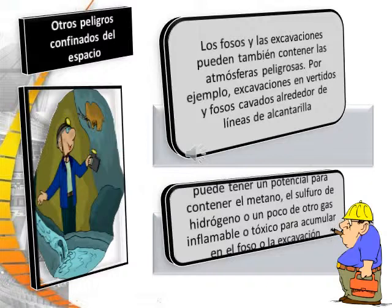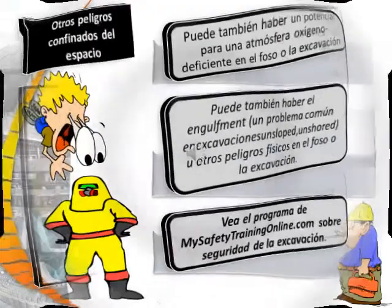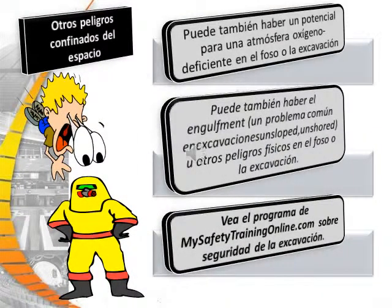Trenches and excavations may also contain hazardous atmospheres. For example, excavations in landfills or trenches dug around sewer lines may have the potential for methane, hydrogen sulfide, or some other flammable or toxic gas to accumulate in the trench or excavation. There may also be a potential for oxygen-deficient atmospheres, as well as the possibility of engulfment, which is a common problem in unsloped or unshored excavations, or other physical hazards. See My Safety Training Online's program on excavation safety for more information.